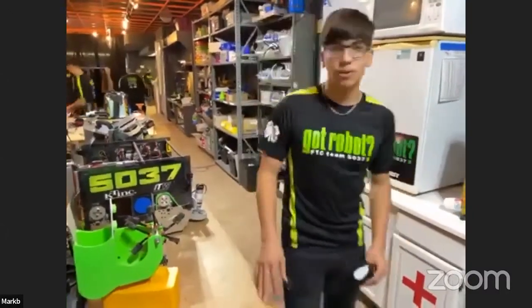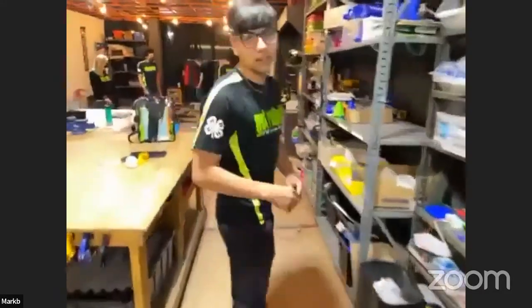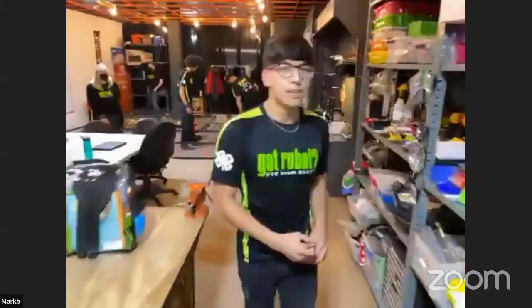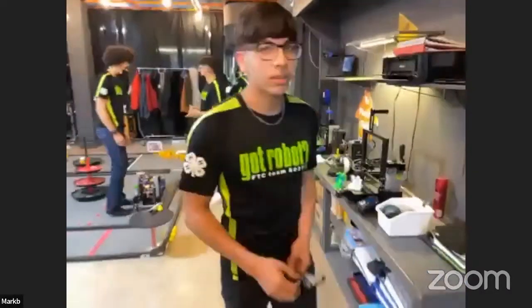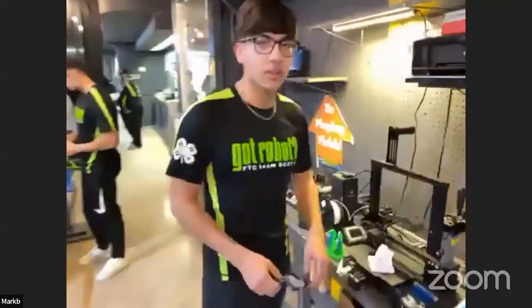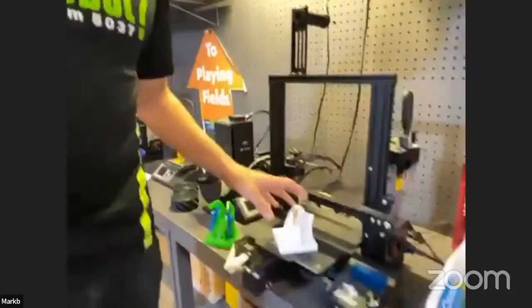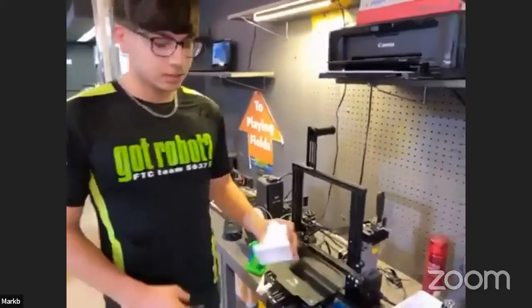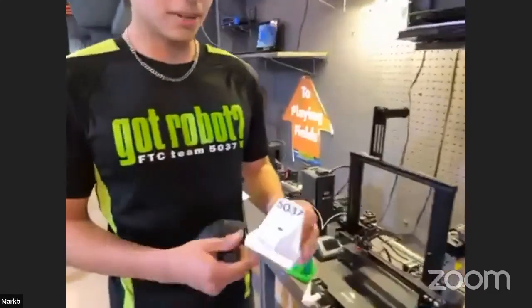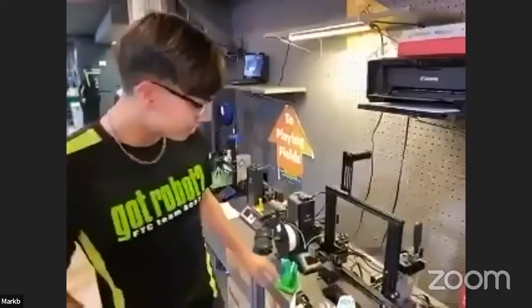So if we go over to the 3D printers, we have a couple examples of parts that we have 3D printed for past robots, and they're actually very nice because they can be very complicated shapes or they can be very simple, but they can all be made passively with these machines. So this is a 3D printer. And we have a couple examples of parts that we've 3D printed. So this is one part that we 3D printed, and that's a part that we're currently using on the robot this year.